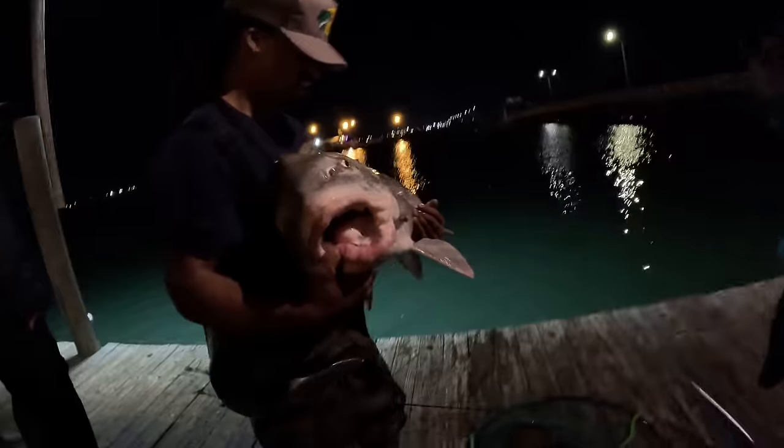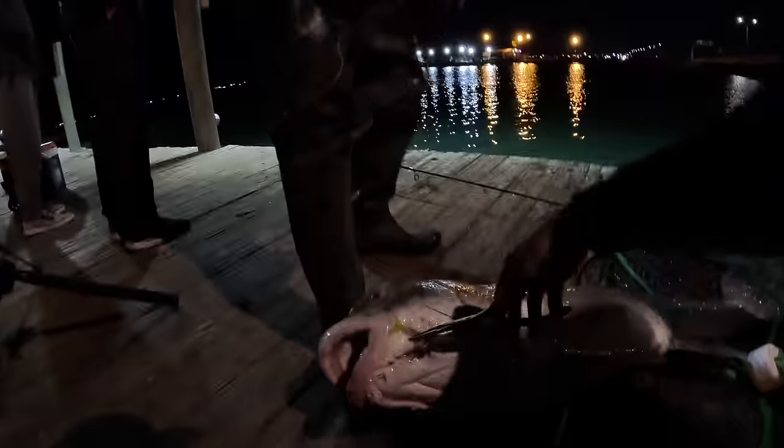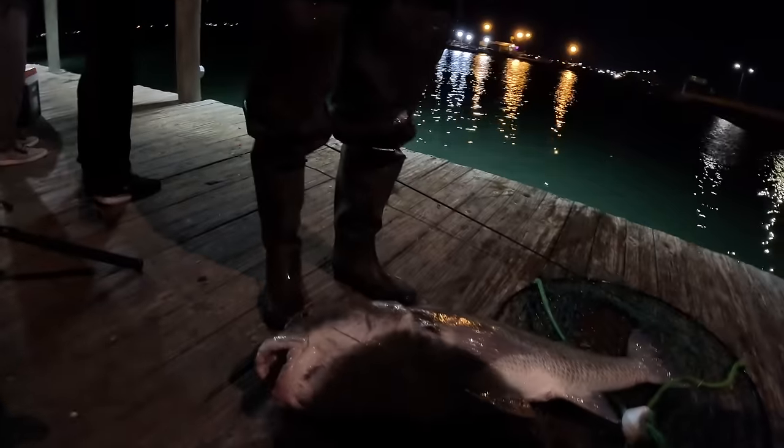All right, let's get that hook out. That's a fucking fish. Hey, what else are you catching out here? Yeah, we're catching trout. Sizeable? Yeah. There you go, bro. Release him.